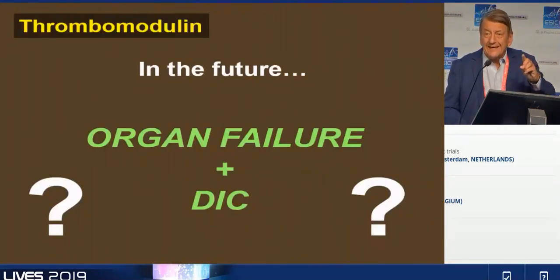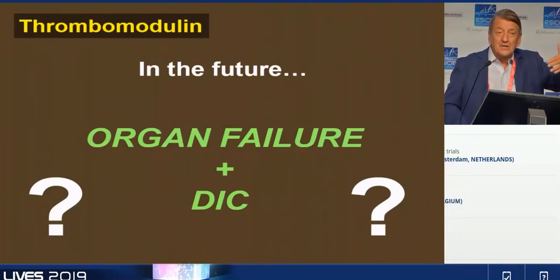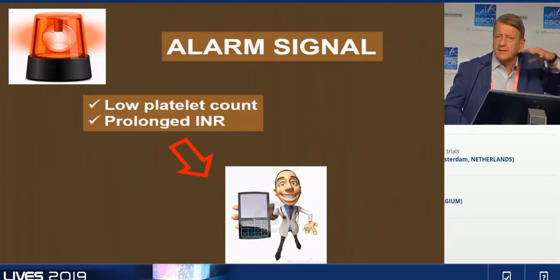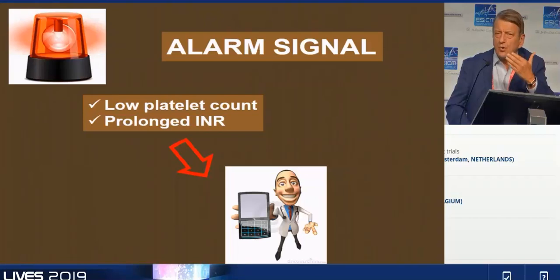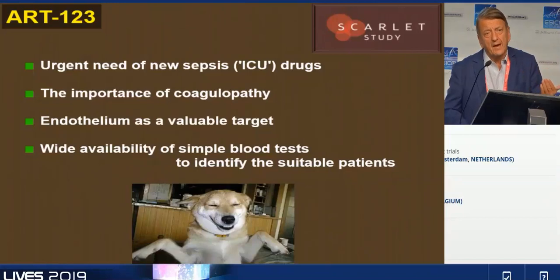So maybe if we can go on in that direction and if we can have the product available, it could become available for organ failure with DIC, coagulopathy, as the Japanese colleagues wanted from the beginning. So we could even have an alarm signal from the lab saying, we have the combination of a low platelet count and a prolonged PT here. Look, is it something acute? Is it something which is not related to cirrhosis or anything like that? But, pay attention. And we may actually say, yeah, that may be a patient with organ failure, an acute problem, who may benefit from this therapy.